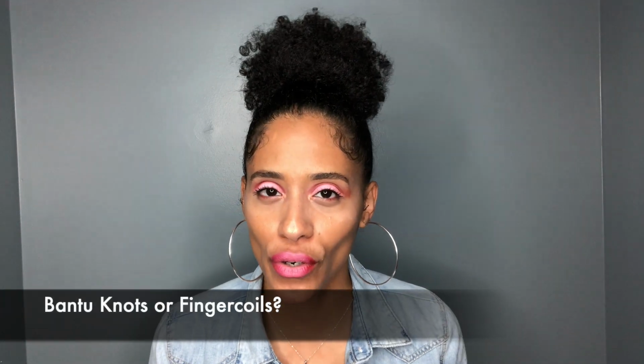Bantu knots or finger coils? I would definitely say Bantu knots because finger coiling takes such a long time. I have a lot of hair. I've done it before. I like how it can be a protective style because you can style it and leave it in your hair. But I really don't like the takedown of finger coils. I feel like my hair is just tangled and it's a process of taking them down, just like it's a process for putting them in your hair. So I will say Bantu knots.